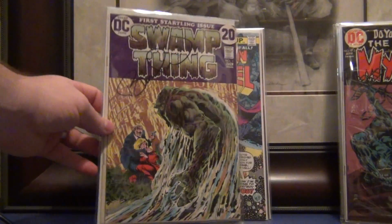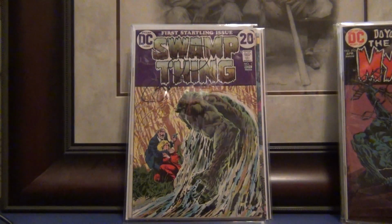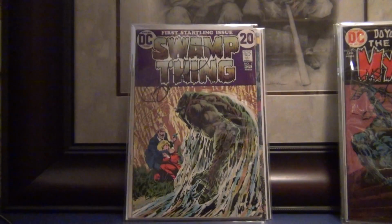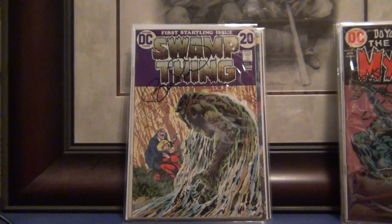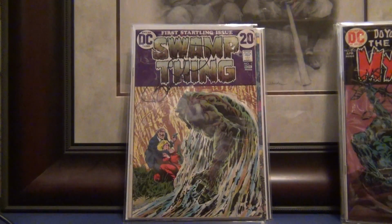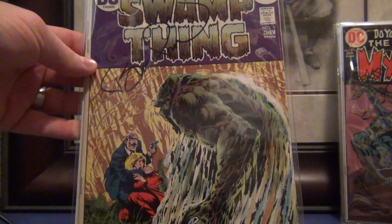My copy of Swamp Thing number 1. What I did was we divided the books up. My son had half the books, and let me show you, we were using these when we transport the books. I got this idea from Hippie. If you haven't seen these, they're Velcro, just a hard case. They were really handy. He took half and I took half. But there's my Swamp Thing number 1.